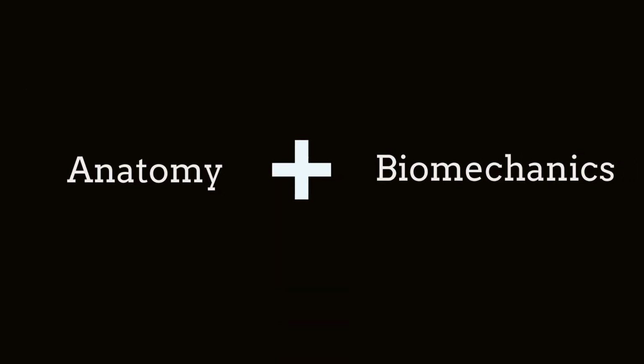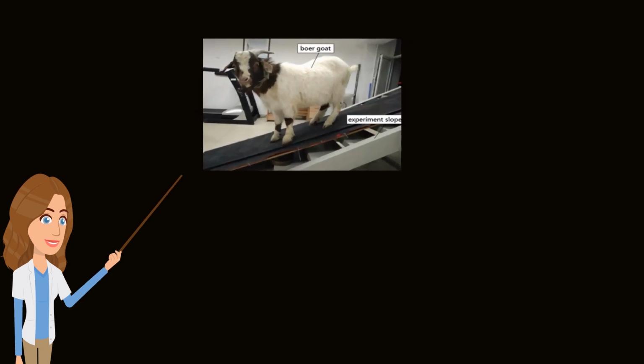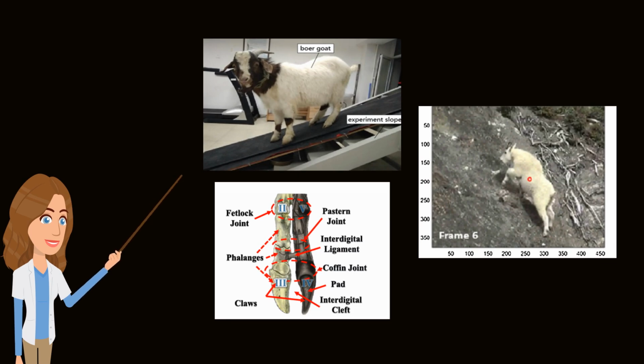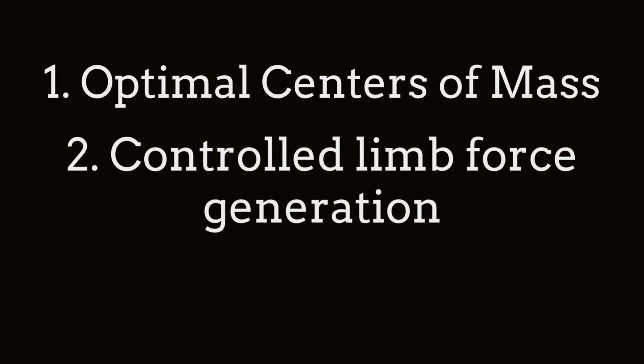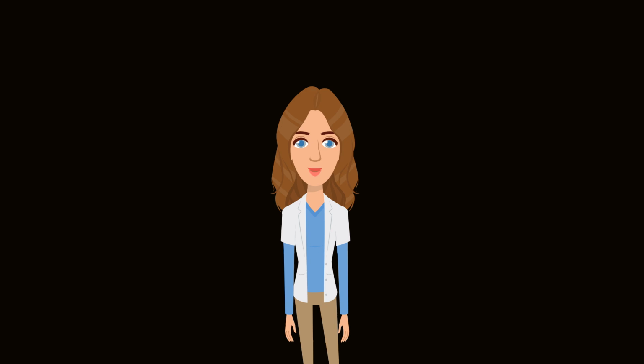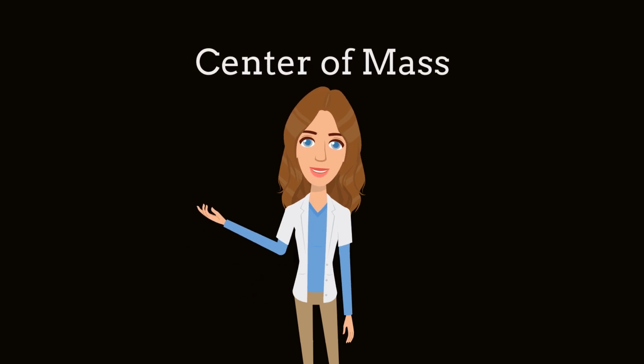Their balance can be attributed to their specialized anatomy and specialized biomechanics. After measuring things like body positioning, joint anatomy, and force generation, researchers have found three main features that contribute to the goat's impeccable balance. These include optimal centers of mass, controlled force generation of their limbs, and specialized hoof joints. Let's start with its center of mass.